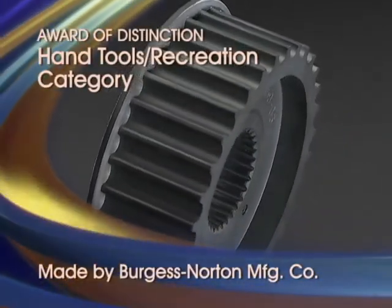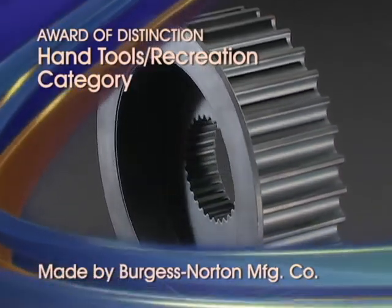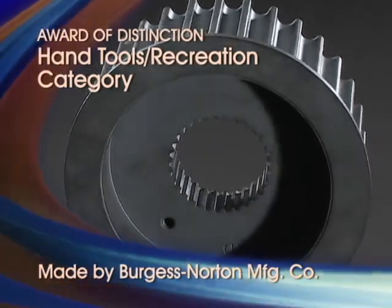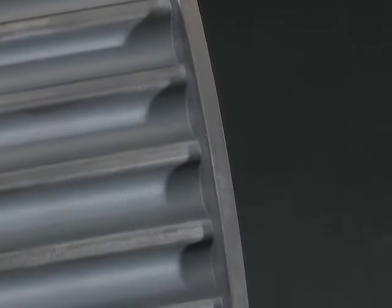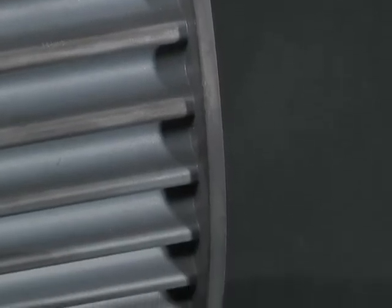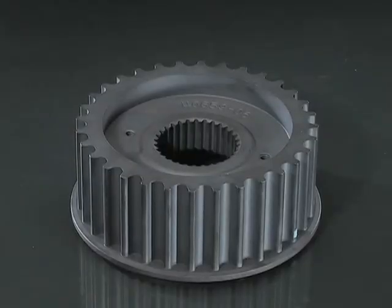Burgess Norton Manufacturing Company has received an award of distinction in the hand tools recreation category for a final belt drive sprocket which transmits torque from the transmission to the rear wheel on a motorcycle. Replacing a sprocket made from hob cast iron, the high-volume PM steel part is produced on a 770-ton CNC hydraulic compacting press, which forms the outside diameter flange on the top and a center web on the bottom, a combination of features not possible with conventional compacting technology.